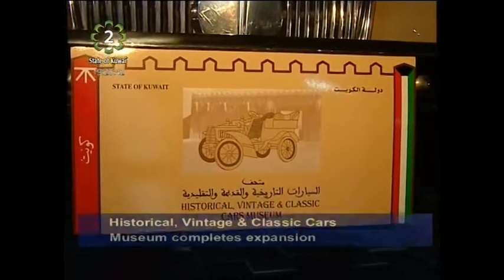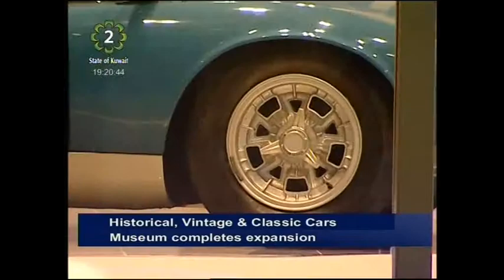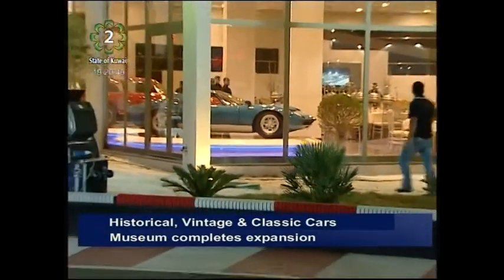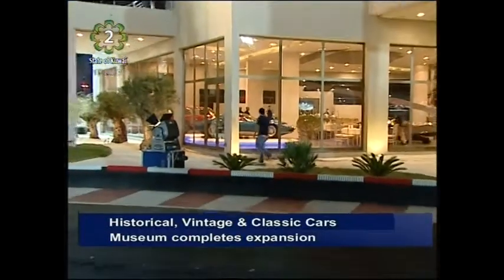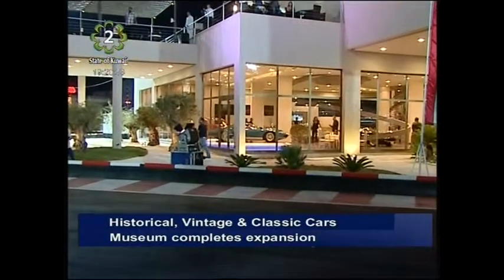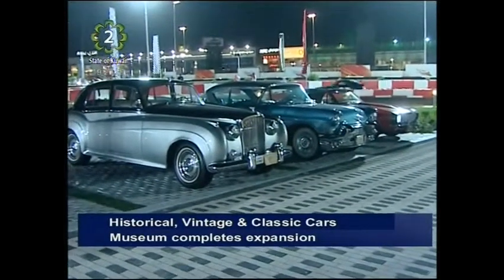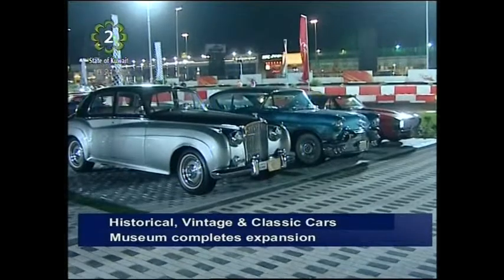The first museum in Kuwait, specializing in old and historical cars, offers a variety of services related to vintage and classic automobiles, including a library, education and cultural workshops, repairing and restoring old cars, and finding original spare parts.